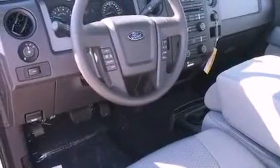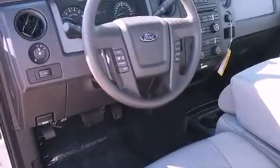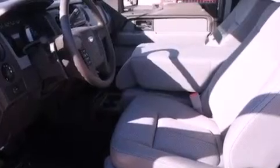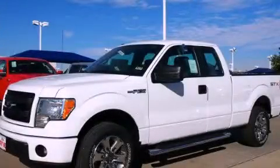The following features are also included: an engine immobilizer theft deterrent system, a passenger side vanity mirror, a full-size spare tire, an anti-lock braking system, and an auxiliary power outlet. Stop by today and test drive this vehicle for yourself.